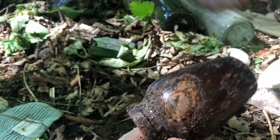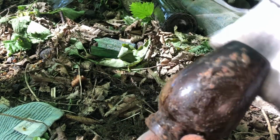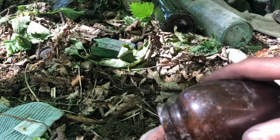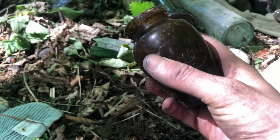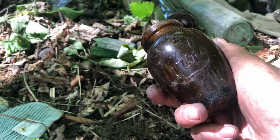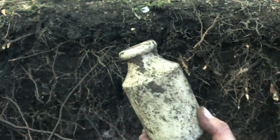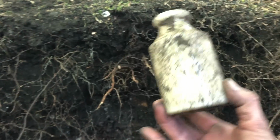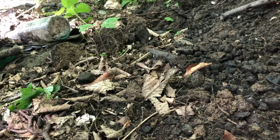Just had this. I think it's a glass vial. Actually, it might even be plain. Oh no, there you go. Vial. I prefer the ones that are made of stoneware, but that's still nice. Alright. Well, it wouldn't be a bottle dig without finding an ink bottle, would it? Has to be done.